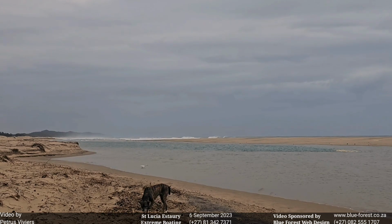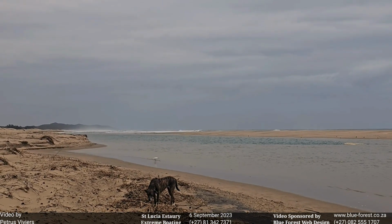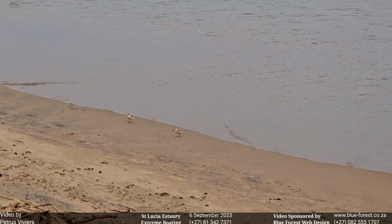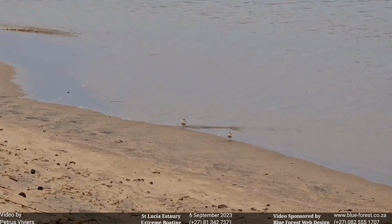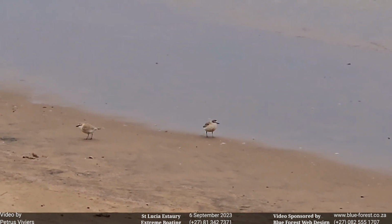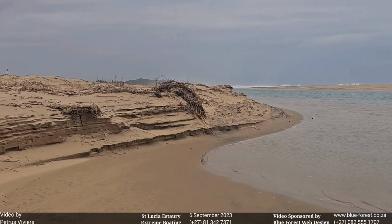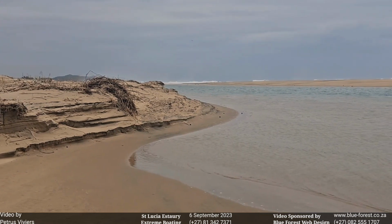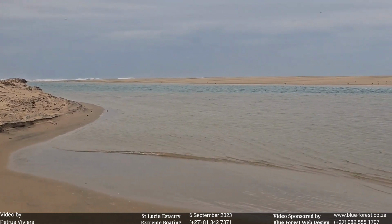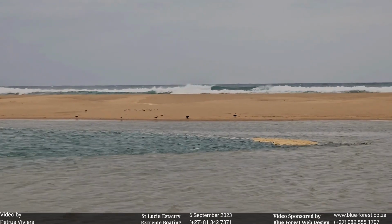Beautiful but sad. It's beautiful because nature is working. Sad because man could have helped nature to breathe. Just a beautiful scene, just enjoy it.